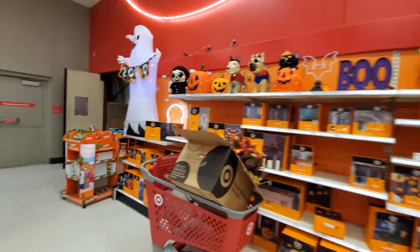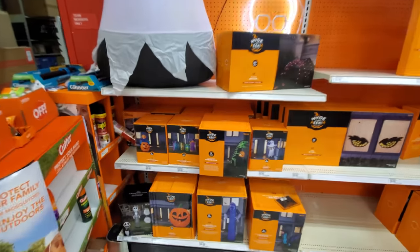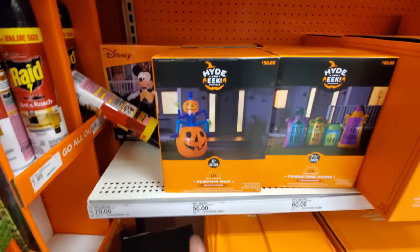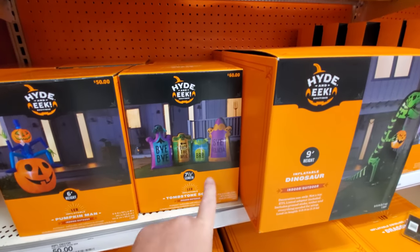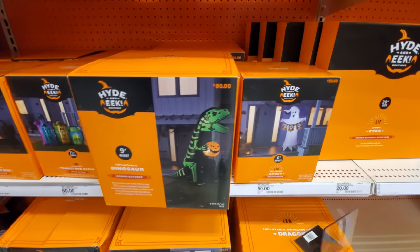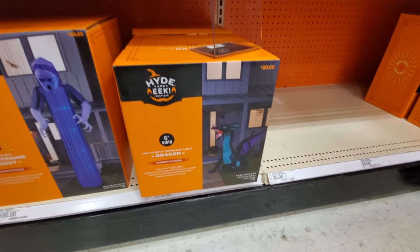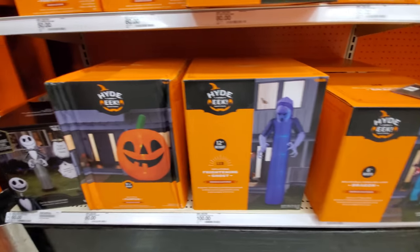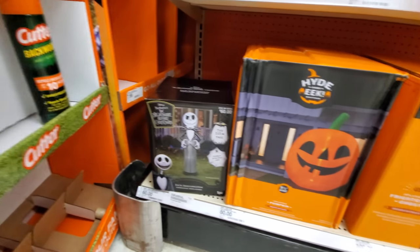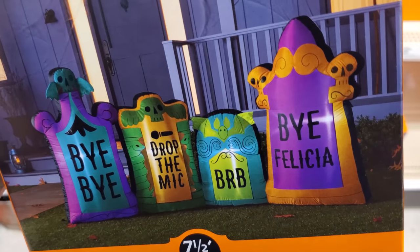Okay, it looks like we have a very small selection of inflatables, but we do have some. Here's the ghost. Mickey Mouse. Pumpkin Man. By Felicia. Here's a green dinosaur bones. That's the ghost up there. Then we got a dragon, frightening ghost, what is that, a pumpkin, and here's a Jack Skellington. This one is pretty hilarious. The By Felicia headstone. Like it has absolutely nothing to do with Halloween, but it is hilarious.